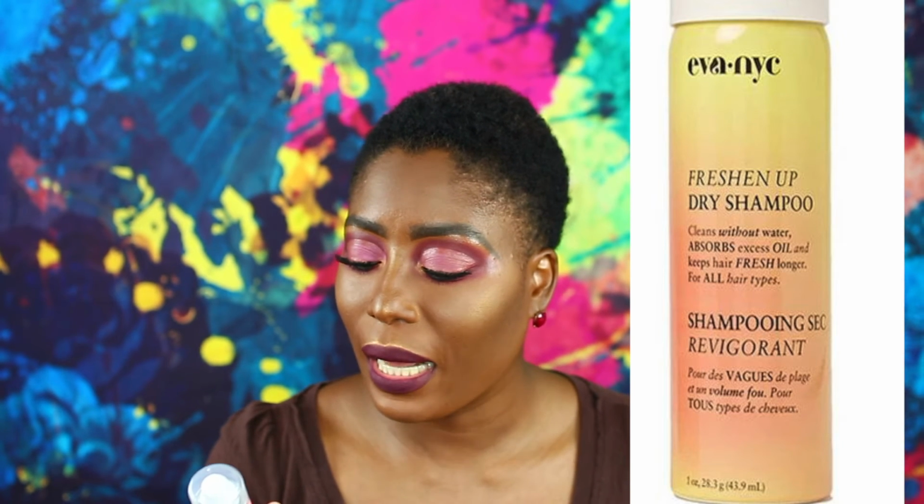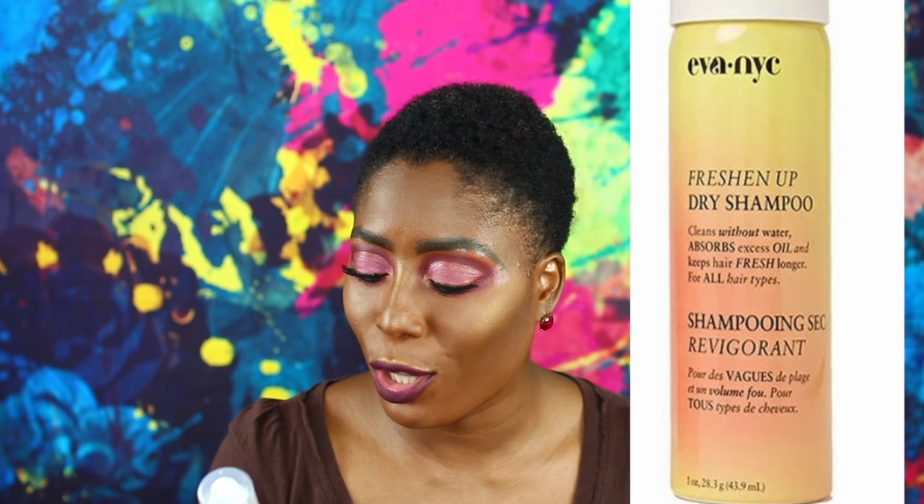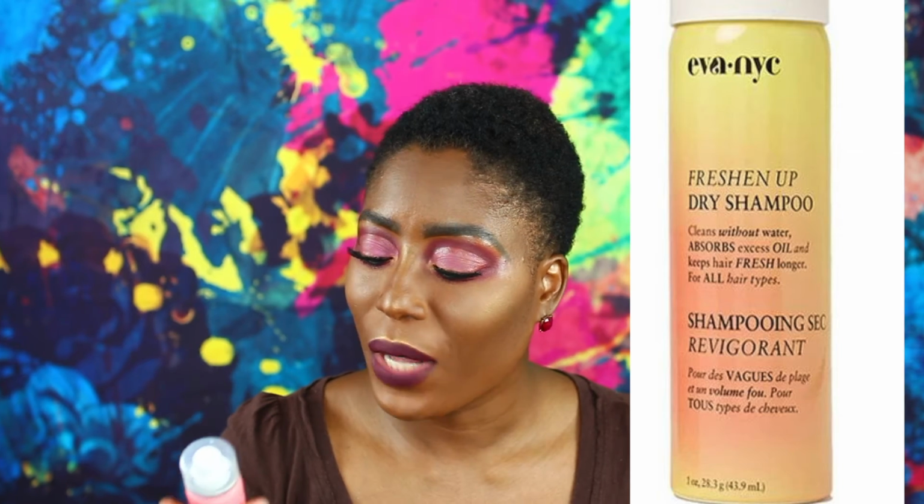This is a refreshing dry shampoo. It cleanses without water, absorbs excess oil, and keeps hair fresh longer. And it's for all hair types. I'm not gonna spray it in my hair, I'm just gonna spray it on my hand. Oh yes, woo, this smells, oh wow. This is the first time I smell a dry shampoo that smells so good.